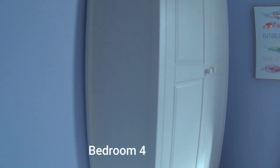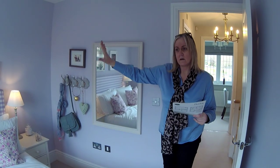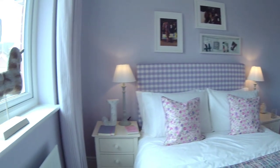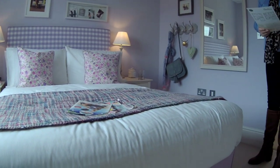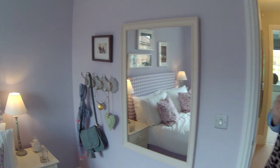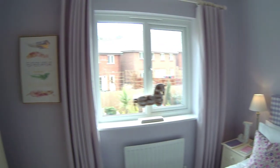Right, this is bedroom 4. So you're at the rear. What are we over here? Over the kitchen, aren't we? Yes, at the cooker end of the kitchen. Bedroom 4, 3 metres 42 by just over 3 metres. They've got a standalone wardrobe there in that space, but that'd be an ideal space for a fitted wardrobe.